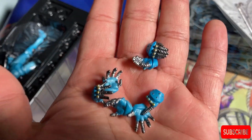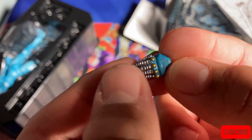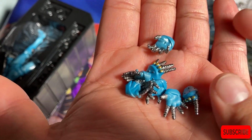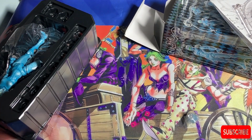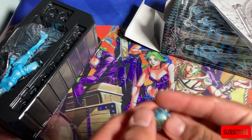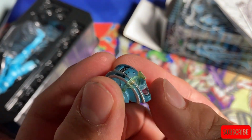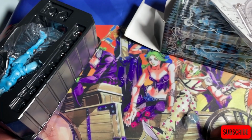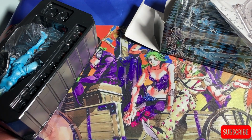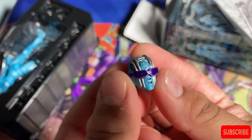So here are her hands, a couple, some good detailing on them. This head is the screaming one. These are the shades for when you go work at the warehouse, so the debris doesn't get in your eyes. And then this is for when you're in the sun and you go tanning.